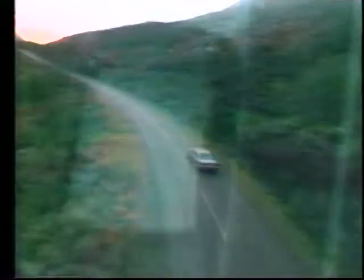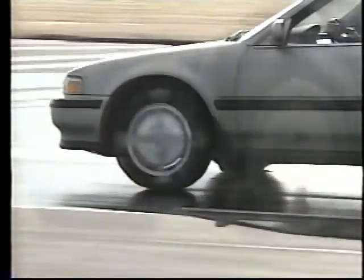The Honda nameplate has always been synonymous with quality, and Honda quality is synonymous with passenger safety and driver confidence. That's why all of our vehicles are equipped with 3-point safety belts, rack and pinion steering, disc brakes, and on many of our cars, anti-lock brakes.